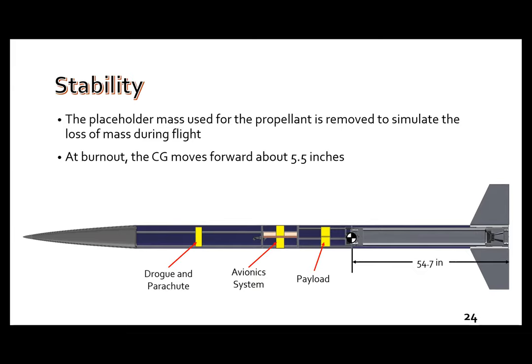To find the location at burnout, we simulate the loss of mass. With the propellant gone, the center of gravity moves forward about 5.5 inches to a location of 54.7 inches from the base.